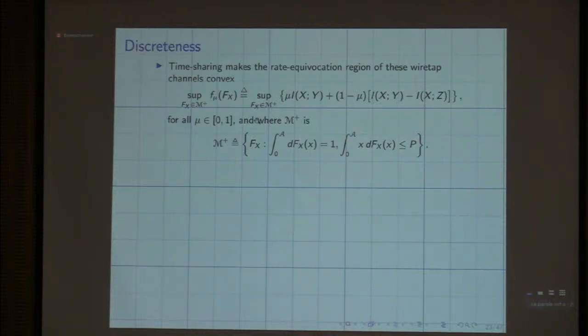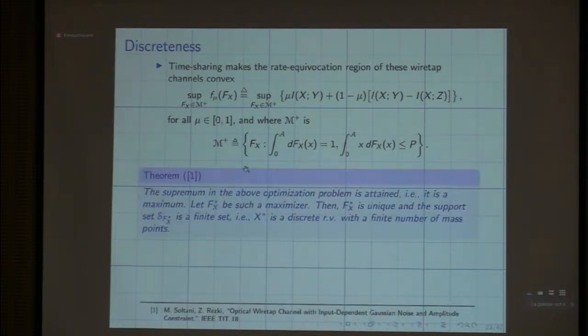Now, this is a different optimization problem. It's a little bit different because I'm optimizing over input distributions. I'm not optimizing over the rate sets. And that makes the problem also a little bit more challenging and more complicated. Nevertheless, we have been able to solve it to the affirmative, saying that this supremum actually is attainable, meaning that I can convert the supremum into a maximum.